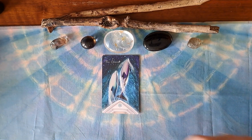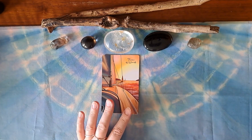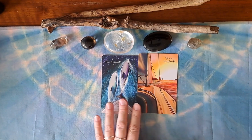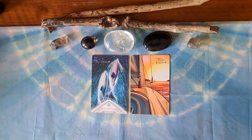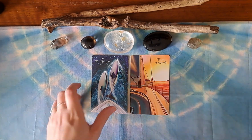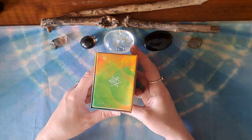I pulled this card, which is the 3 of Wands, which obviously had the boat and the water, which was really, really interesting to me. And as I was finishing up the reading and packing away the cards, I popped all the cards back into the box, and I popped the box back onto the shelf like this.